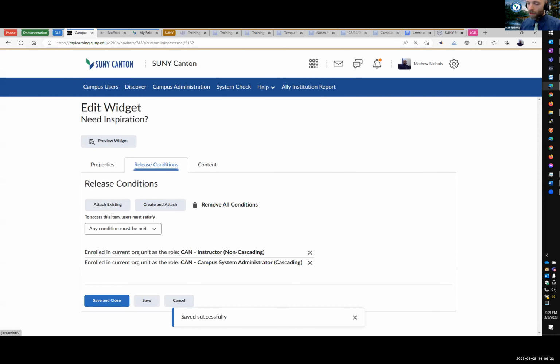Next tab over, release conditions, and watch, you'll see a pop-up for save successfully, although I didn't save anything. So if you do make changes and you want to revert those changes, make sure you click cancel.